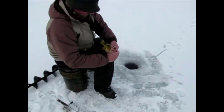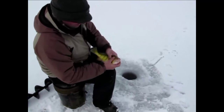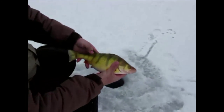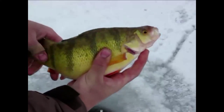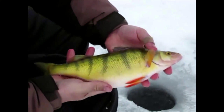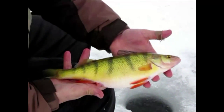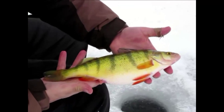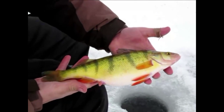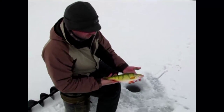Dean, we were just talking about jumbo perch, and look what he just pulled through the ice. Travis, that's a monster perch. Boy, anybody would love getting one like that. That's fabulous. That guy's got to be 13 inches, 14 maybe? Yeah, you just don't beat the perch like that. It's just incredible here on Moses Lake.